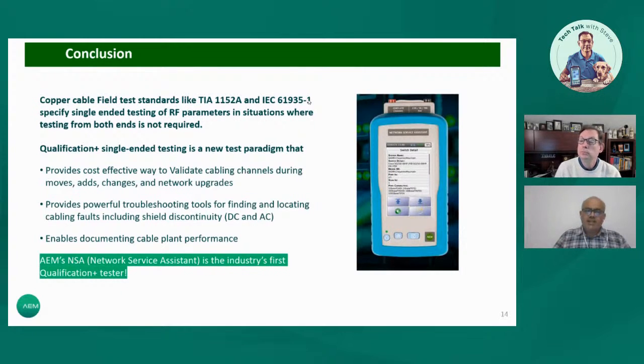Okay, so it is a new paradigm. That's why it is called Qualification Plus. It is not a qualifier only, which only does network tests and qualification on different network speeds and DC measurements. It does all parameters that are useful for cable performance regarding high-speed communication links. Right? And it is a very cost-effective way, and it's a powerful troubleshooting tool. It provides absolutely the same level of troubleshooting as a certifier would, and it is also useful in documenting a cable plant. Okay, so NSA, of course, is the first Qualification Plus tester in the industry.